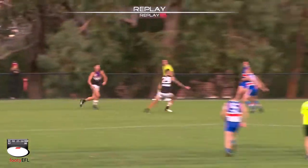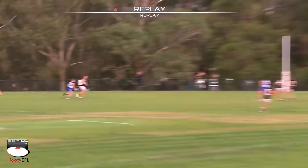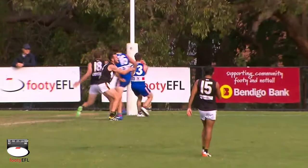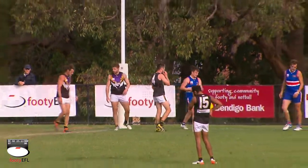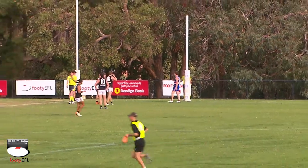And you'd back him in to kick it. He doesn't waste any time. He barely even has a look at the goals. Wheels around, but the umpire says no, time had been blown off, so he'll have to take his kick again. I think it went through for a goal. Yeah, so did I. That usually gets let go in the AFL.